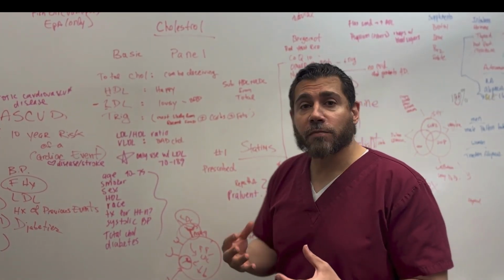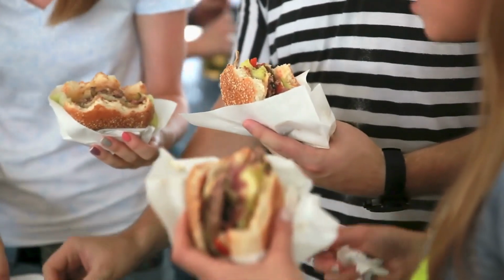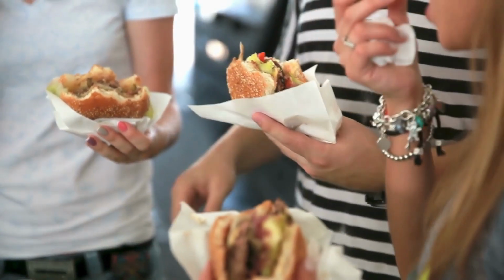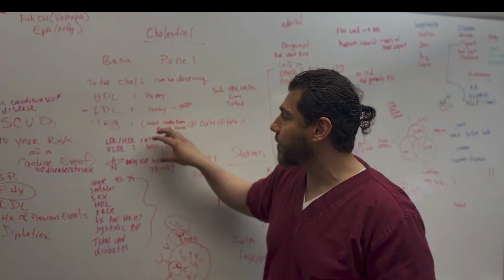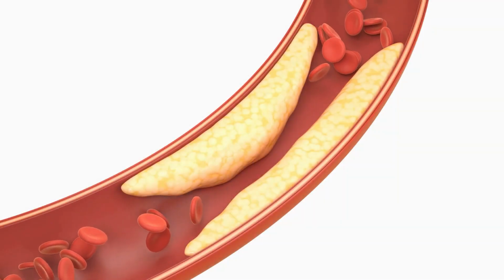But triglycerides are most often the first thing that goes up since your recent meal. So if you've had some bad food recently, or you've been drinking some alcohol, and you drank and ate right before you did your blood work, like maybe the night before, well, triglycerides are going to be high.